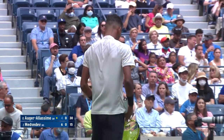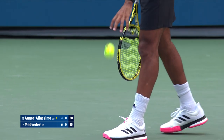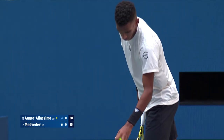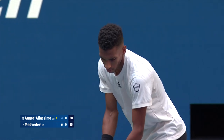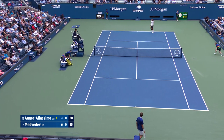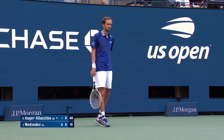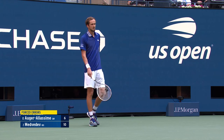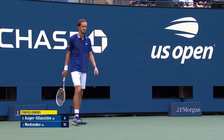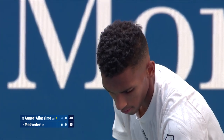Watch again Medvedev's return position, which I don't think we've seen any indication will alter. The rally length average in that opening set was 5 shots. It was 5. Medvedev has been incredibly vocal about that position, where he stands and where he believes it should be uniform.